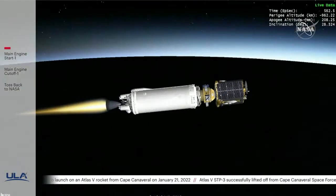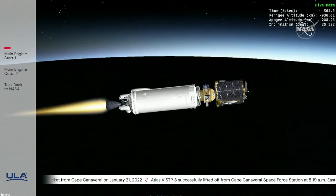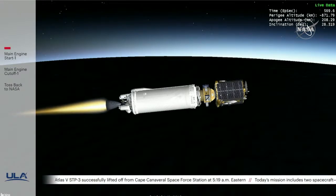All right. Okay, let's get back to the mission. We're coming up on the end of the first of three Centaur engine burns. Our next event is the first Centaur main engine cutoff for Mika 1. Once again, here's Jesse Gonzalez.